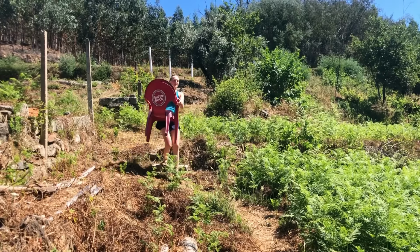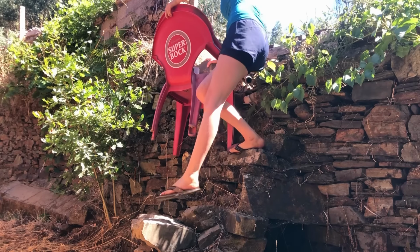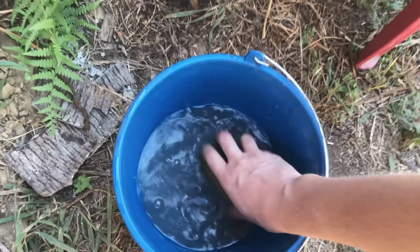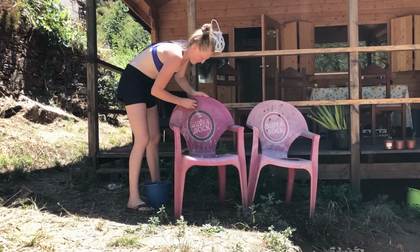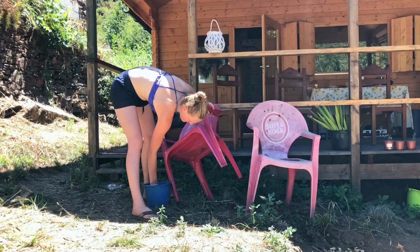I'm gonna get two more of these old chairs. I think I saw them somewhere. But it's good to have more seats.